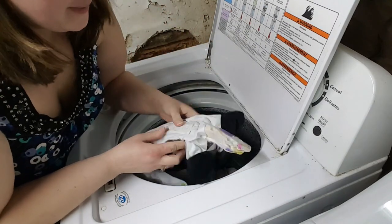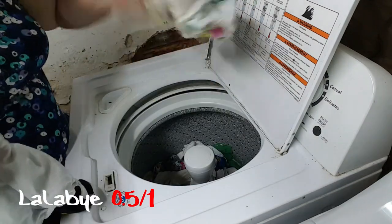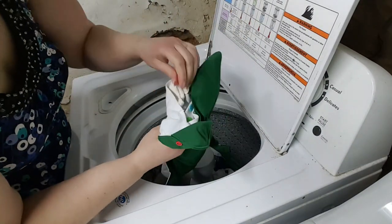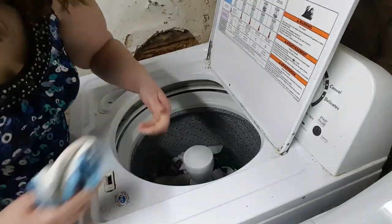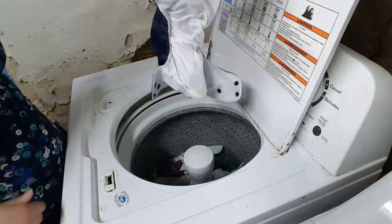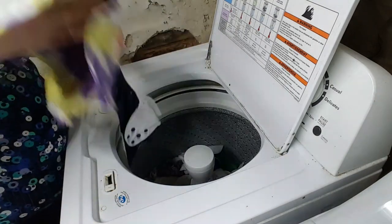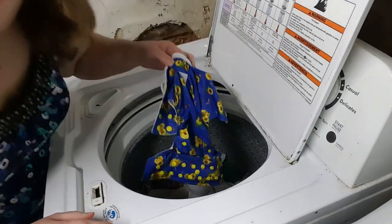So here's a Lalabye. And it looks like it really wanted to come out. Half point for Lalabye. All right, here we got another Lalabye. This one has a pre-fold and it's still in there. All right, here we got another Lalabye wedged up in there. And, oh!